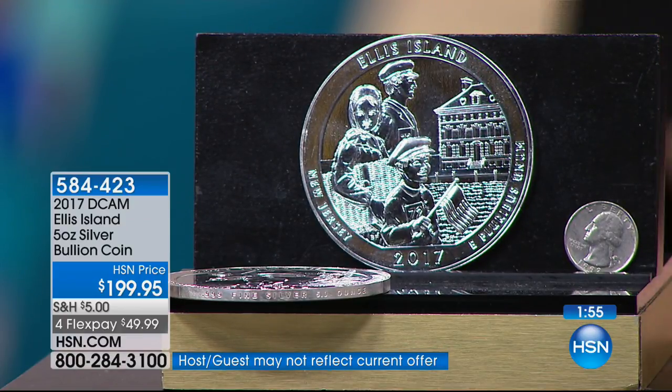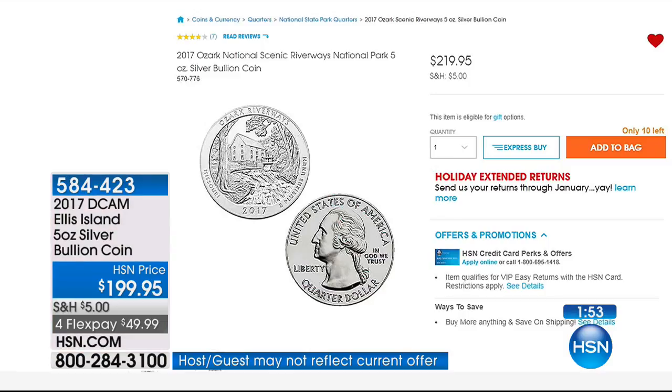We're going to show you a comparison. This is Ozark Riverways. I had to restock these because I sold them out at $199. I have them here at $219.95. I think I got about two dozen of those left at the $20 more price. If I restocked them, that'd be $249 or $279. So that's what's going to happen to this coin. I'll have to go into the secondary market and try to get those.